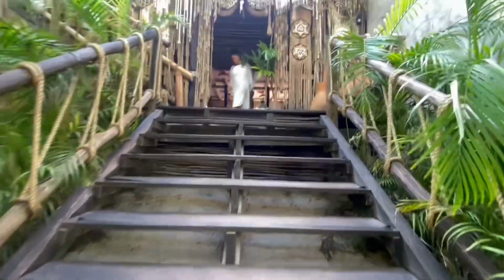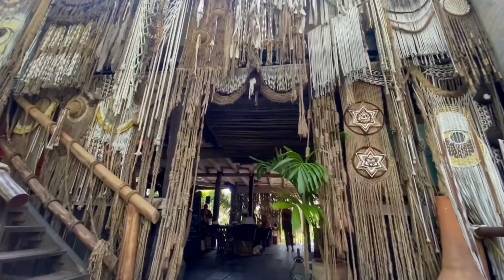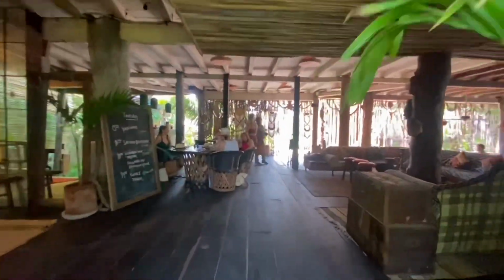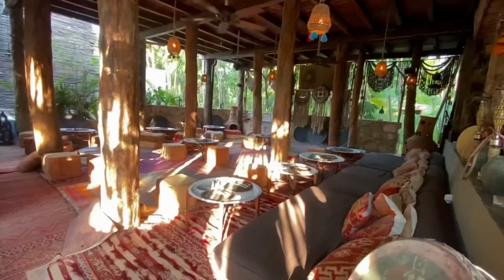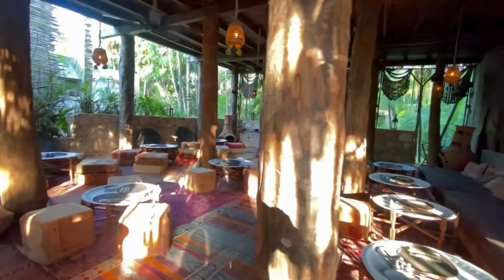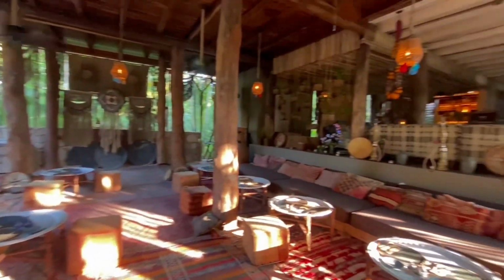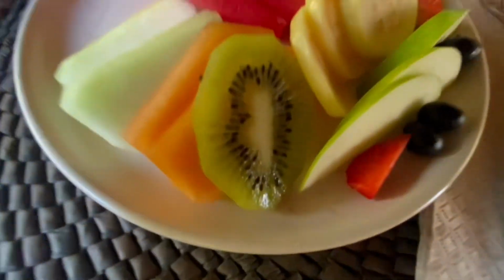This is the entrance to the other restaurant in our hotel. Its name was Macondo and it had a Moroccan vibe. It was so cozy and funky in here. We loved it. We ate breakfast here after yoga every day because it was included in our room. And we got something different every morning and we loved everything. Each meal did include a bread basket and a fruit bowl, and it was so fresh and so yummy.